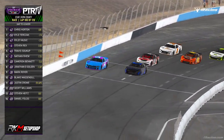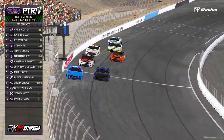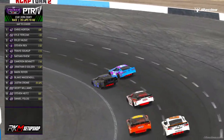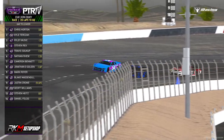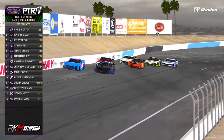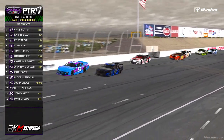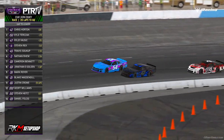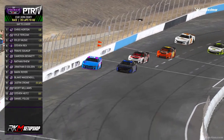So that's kind of what they're looking to do here in the series, is make it run a little bit more professional, make it run more organized. So some people will have to pay the price for that to happen here, but Chris Horton is going to be writing Christmas cards to both of these guys right now, because as they race side by side, this allows him to pull away by almost 2 seconds.